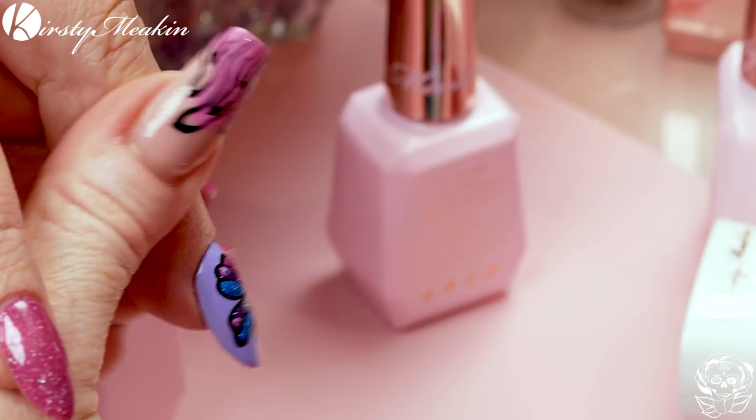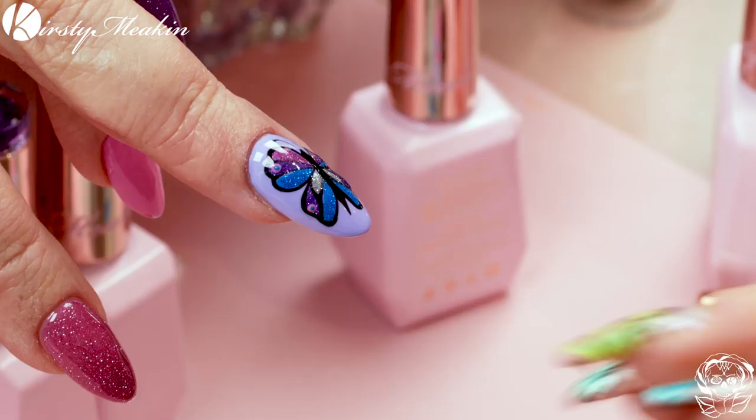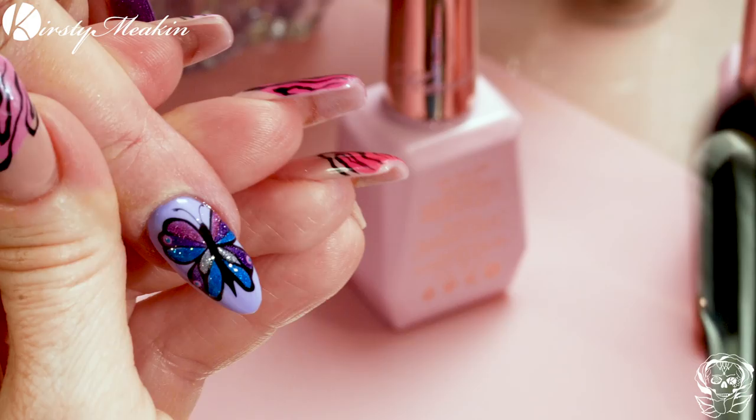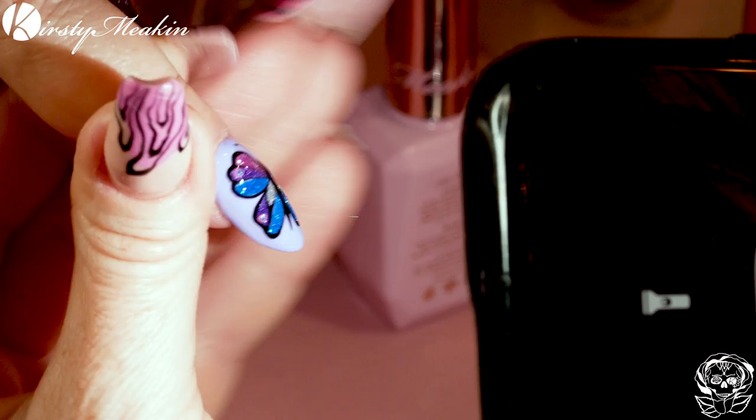So we're going to top coat this now. Just seal everything in. Pop it in the lamp. So there's the butterfly. Very nice. Very bold, the colours, aren't they? It's very bold, yeah. So is that quite raised? It's a little bit raised. And you get that flash gel effect. Oh, I love it.